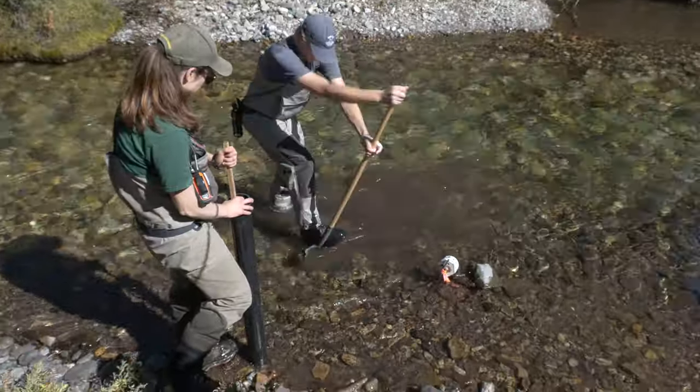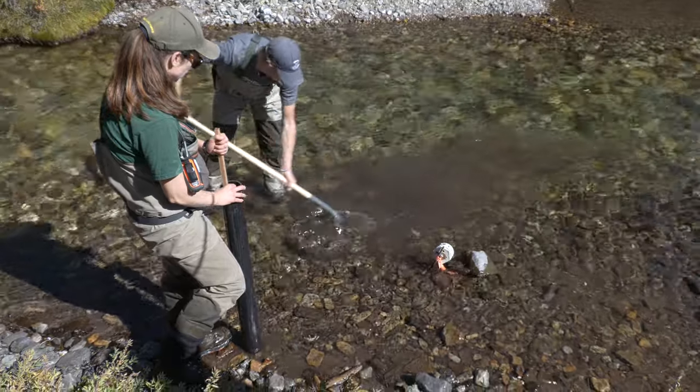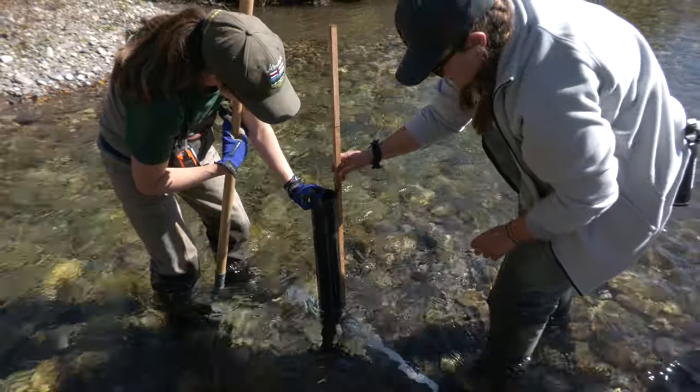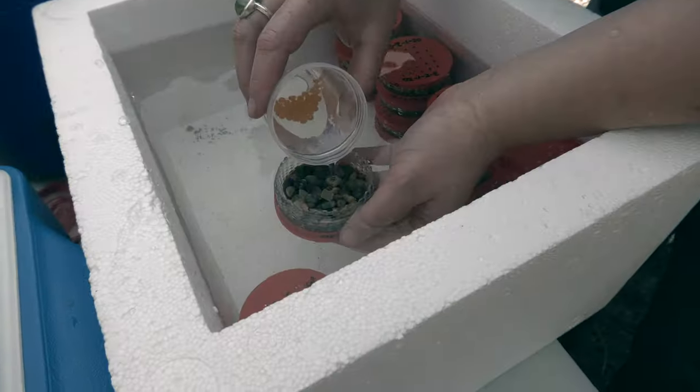So the first step today is a fisheries biologist is going to dig a hole about 20 or 30 centimeters deep, and that mimics exactly what that big female bull trout is going to do. Next step is we measure and make sure that we have achieved that right depth, and then we carefully drop the egg capsule into the stream, and it looks a little bit like a hockey puck.